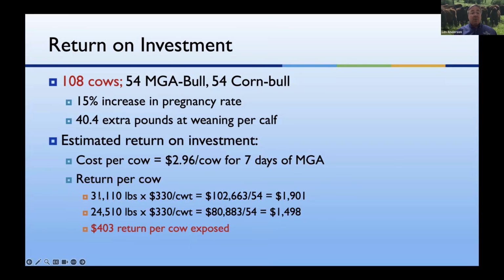And so our return, we weaned 31,000 pounds versus 24,000 pounds. And this is our current market average steer and heifer market price in Kentucky. Okay, it was $3.30. So if I multiply that by $3.30, divide that by 54, in today's market, we make about $400 more return per cow exposed.